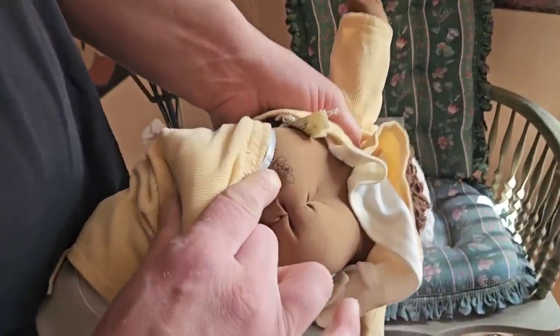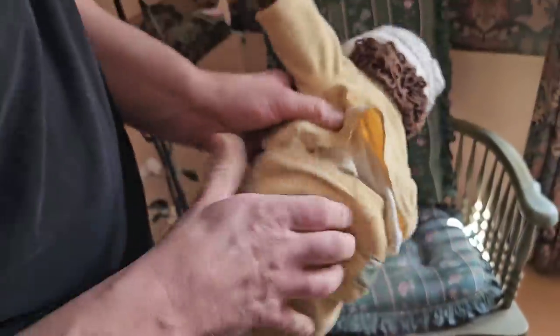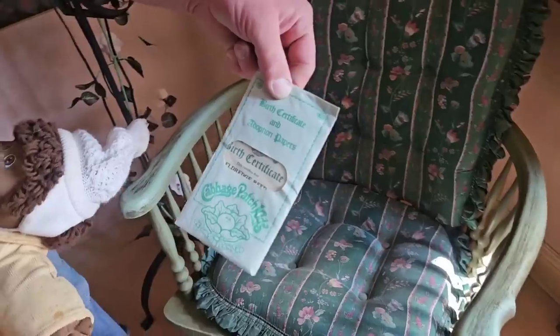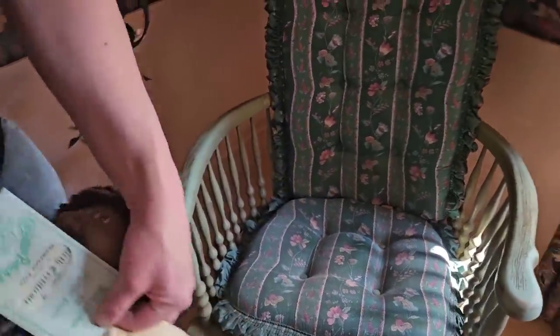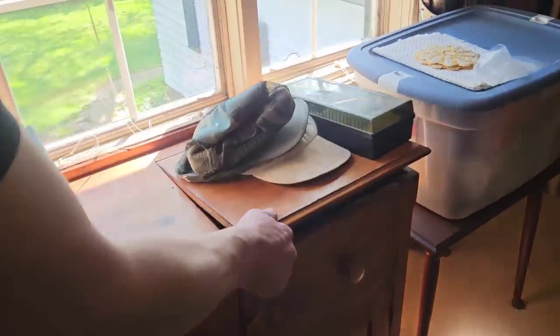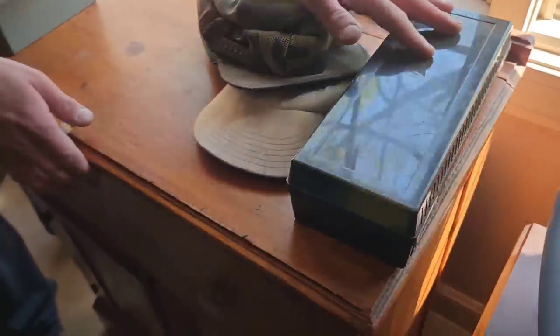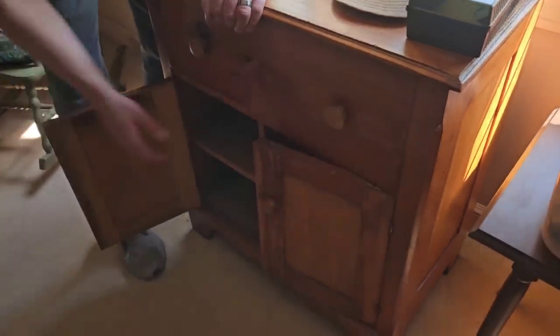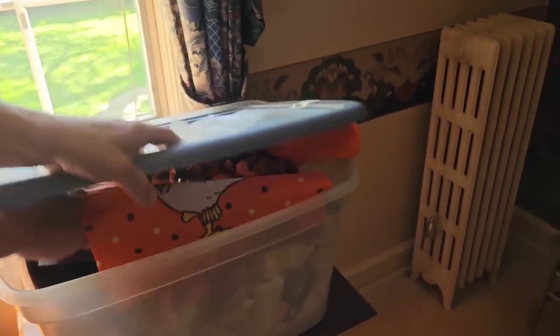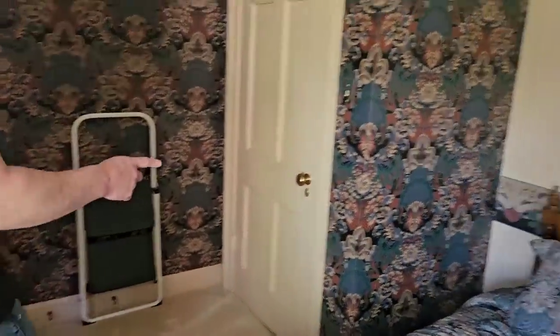So this says 84 down here. Here's a birth certificate for Eldridge. Hello, Eldred. Another antique piece here, a little washstand. Halloween decorations. So we got all kinds of little things and dual closets. That's pretty awesome, the two kids.